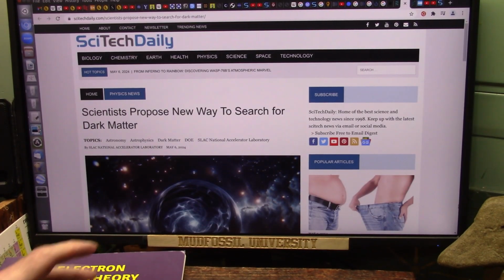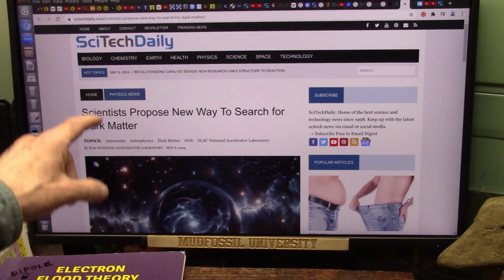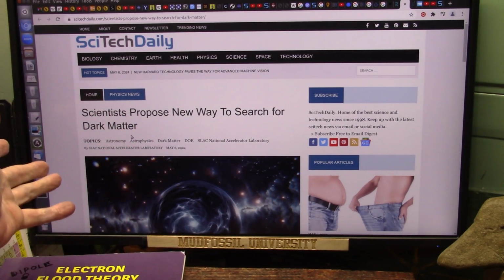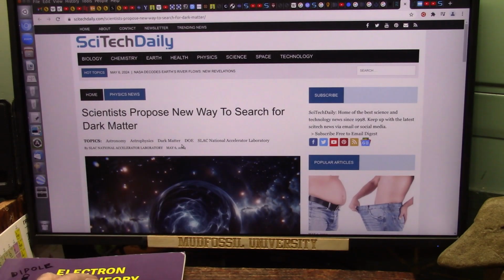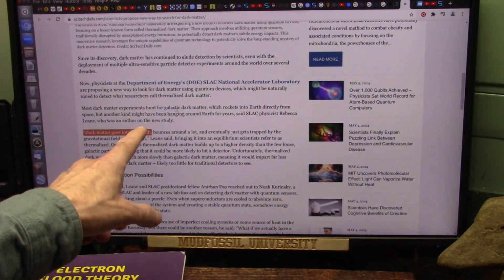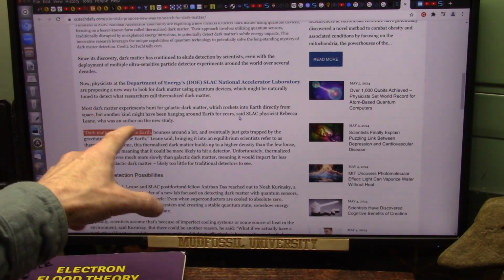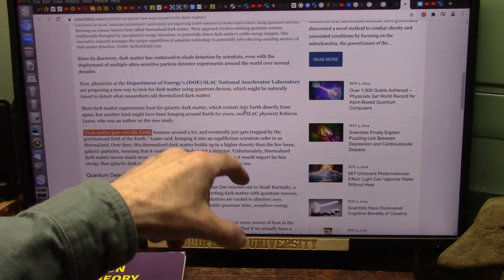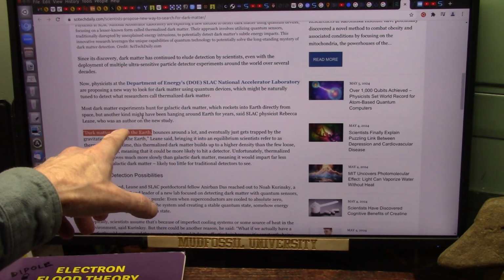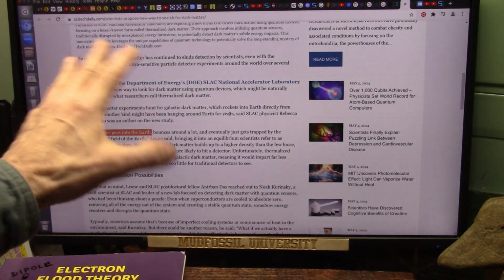All right, check this out. I've been showing that light contains dark matter. Half of light is the dark matter. And now they say scientists propose a new way to search for dark matter. This just came out a couple of days ago. Here's what they say: most dark matter experiments hunt for galactic dark matter, which rockets into Earth directly from space. Yes, I agree with that. But another kind might have been hanging around Earth for years, because everything consists partially of dark matter.